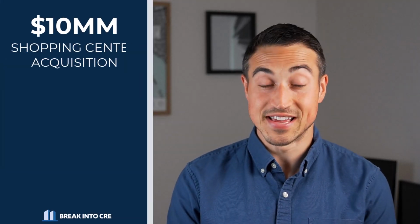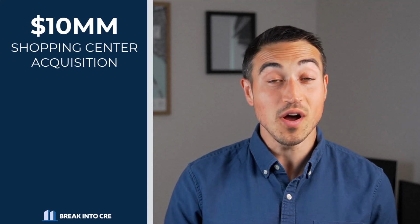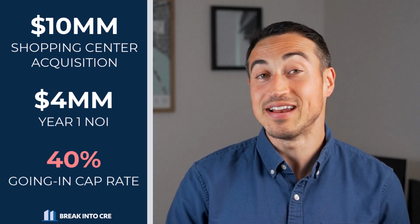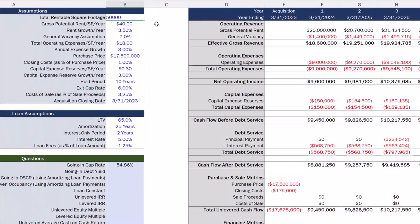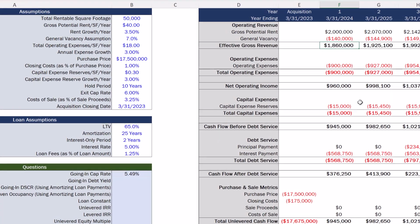For example, if you're asked to underwrite a shopping center that's priced at $10 million, but the NOI you've calculated in year 1 is projected to be $4 million, a 40% going-in cap rate on any commercial real estate deal probably isn't realistic, and it's very likely that you've either added an extra zero somewhere or used an annual assumption within your monthly cash flow projections.